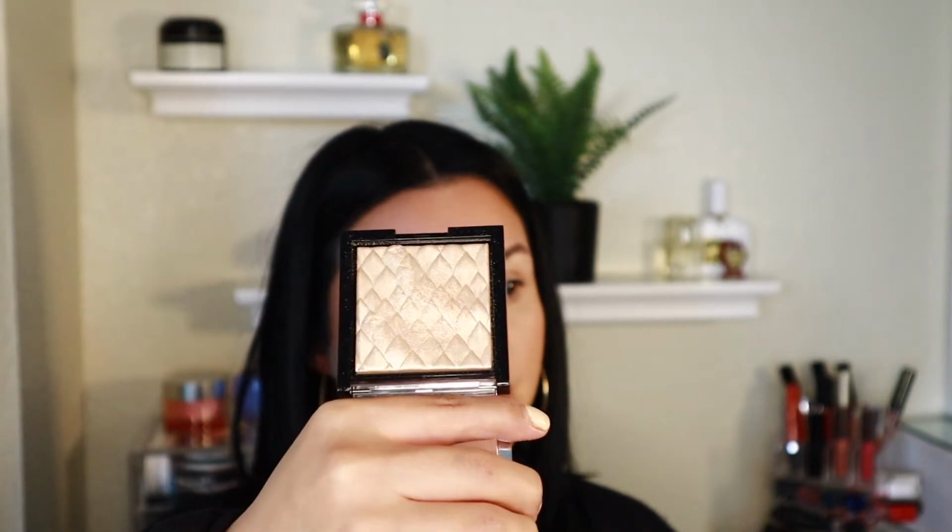So for highlight, it was between the LA Colors and the Revlon. Personally, LA Colors is my favorite one. I love it so much. But you guys voted on the Revlon. This is the Skin Lights. It's really pretty. I just don't really reach too much for it, but I do prefer the LA Color one. And it's like $5.